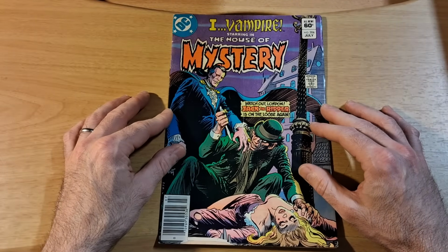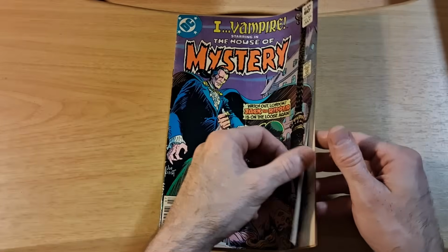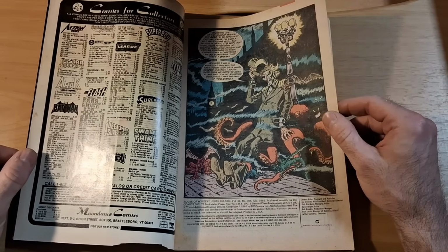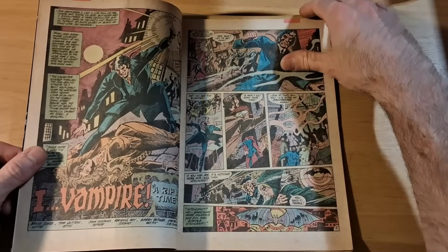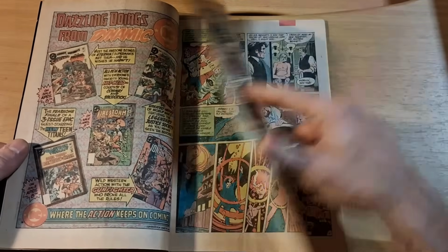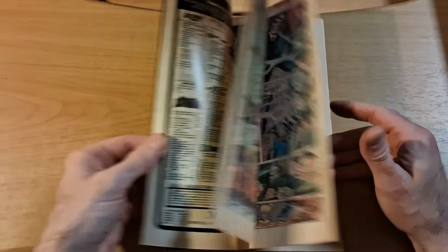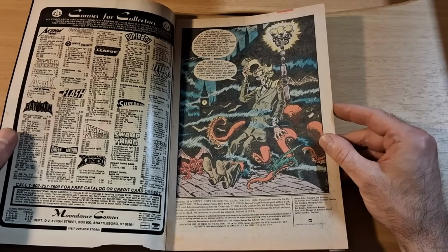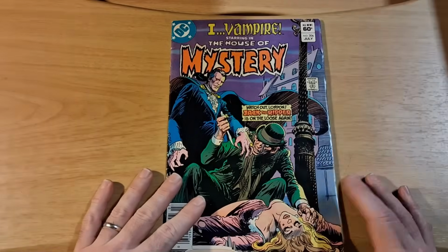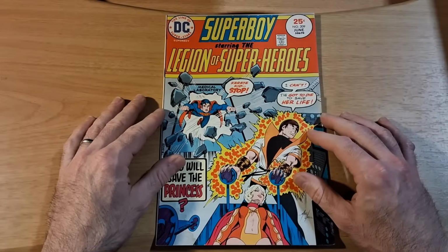House of Mystery, number 306, 60 cent. This is another very good run, a very long, popular run. 1982. A lot of good artwork, a lot of good artists in this one, and a lot of different types of stories, which is really cool. They went all over the place. But I don't know why I forget certain things easier and remember certain things.